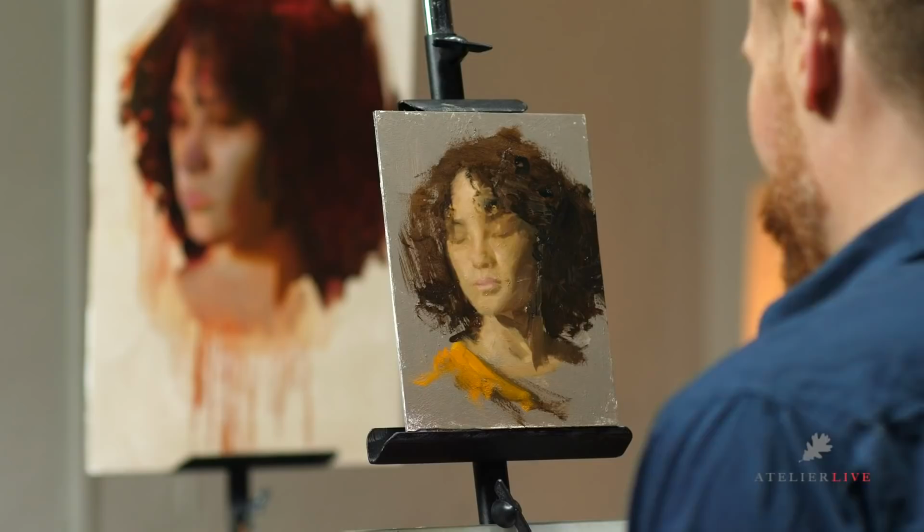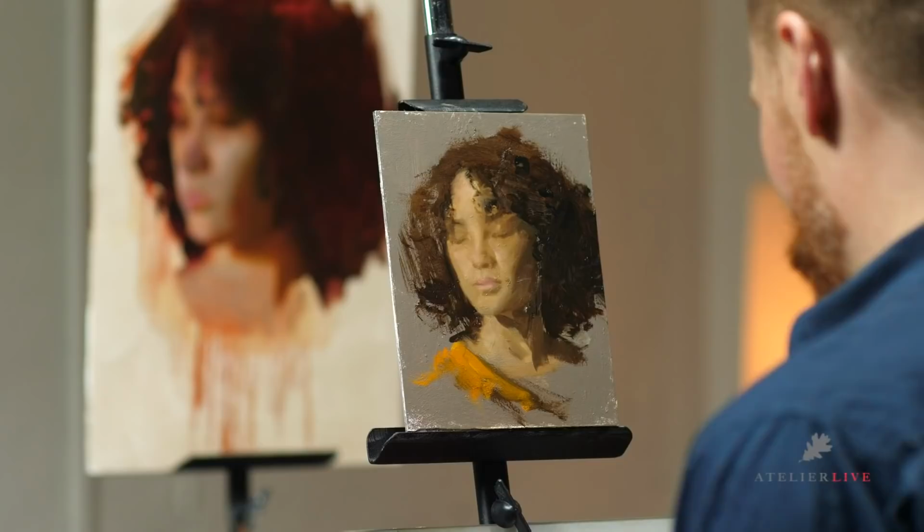Well, I've actually just got paint on my canvas now. I can push it around a little bit. I have to force myself to work here because I'm committed to it.